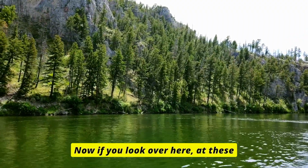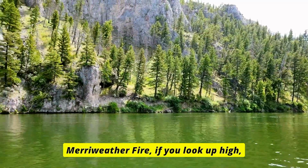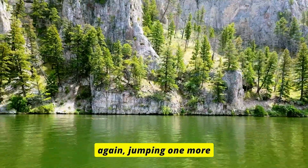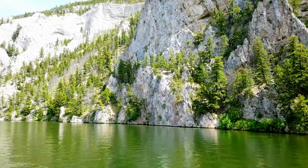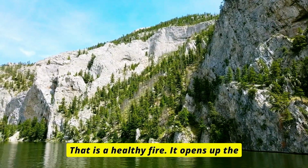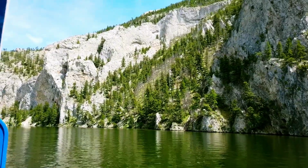Now if you look over here at these trees, you'll see where the 2007 Meriwether fire, if you look up high, where it burned, skipping over, burning again, jumping one more time and burning up over here. Now when a fire burns like that, they call it a mosaic fire. That is a healthy fire. It opens up the canopy, it cleans up the ground cover, but still allows the growth.